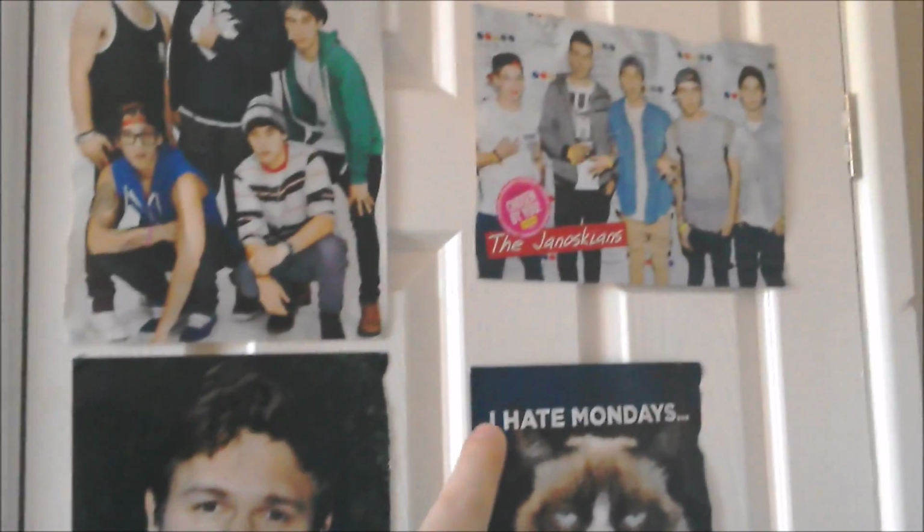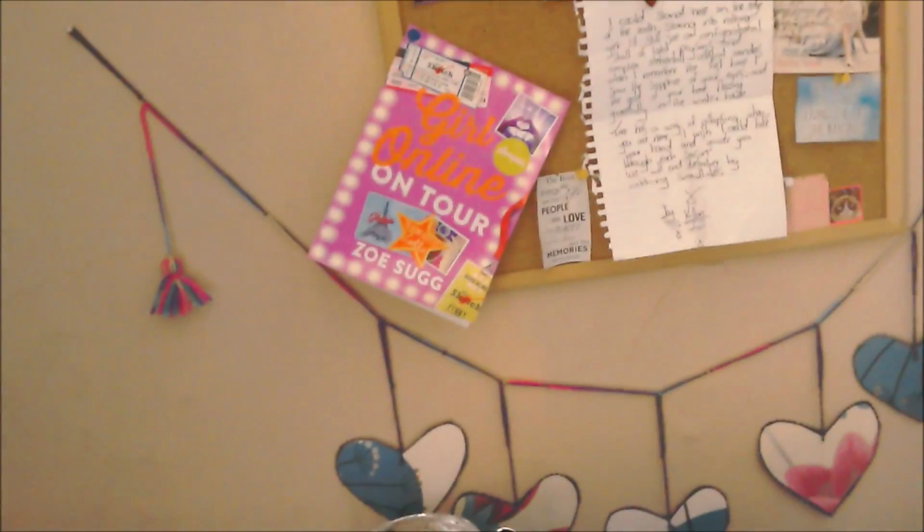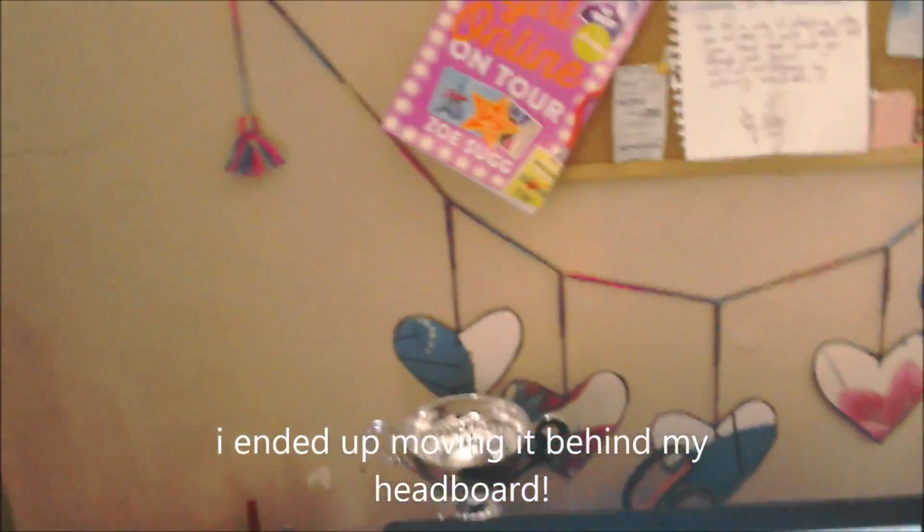So before you even go into my room, this is what you see: a love sign on the door, and then there's a Jessica's room sign as well. Then as you go into my room, this is what you see, this is what it looks like. This is your first view, I guess, your overall view. So I'm going to start on this side and then I'll work my way around.